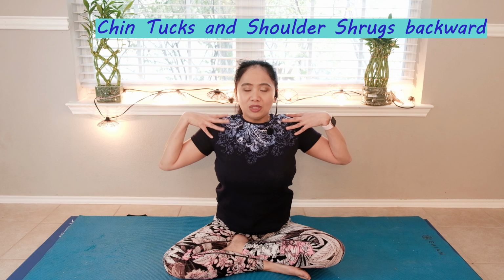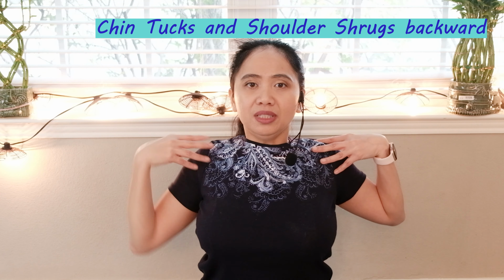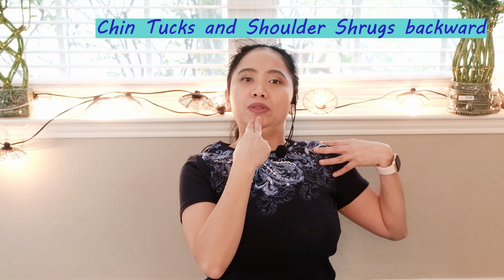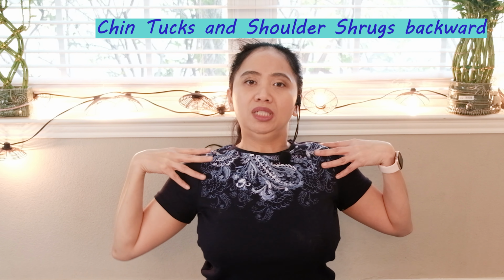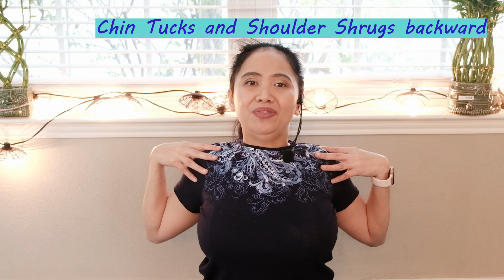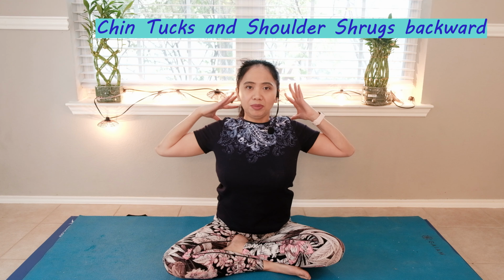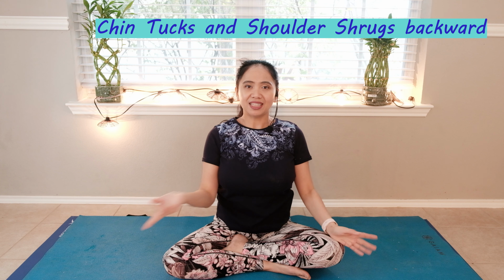Again, hands on your shoulders. If you need some help for proprioception, push back with your two fingers back for your chin and hold it for 5, 4, 3, 2, 1, and blow. You feel upper back being stretched and strengthened at the same time.